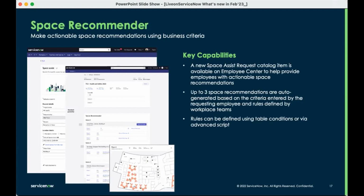So let's say that I am a leader within a line of business and I have a team expansion. Let's say that I am hiring 10 new people and I would like to browse and figure out what options we may have in terms of their desk assignments.